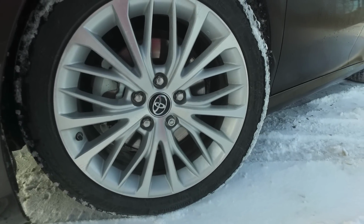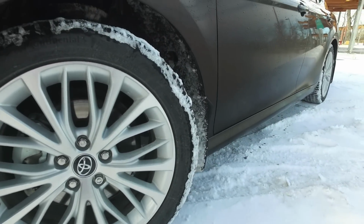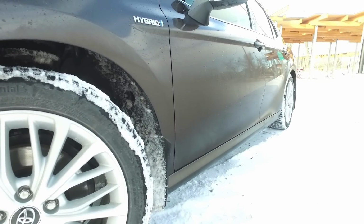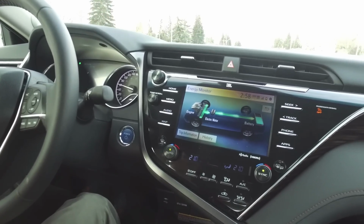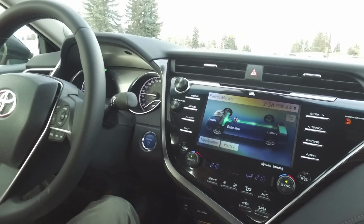And while we're talking about driving feel, you might find that the Camry Hybrid has slightly touchier brakes than you're used to. This is often the case with hybrids because of their regenerative braking systems that take energy out of all those braking forces and put the power back into the battery packs. It's not a bad brake feel, but just more sensitive than you might be used to.